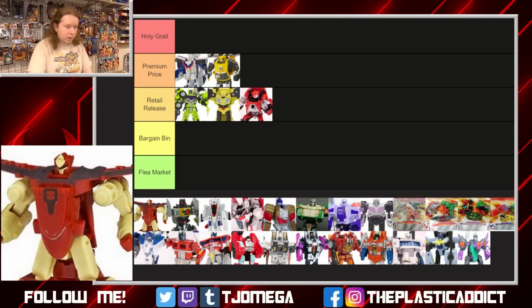So, interesting one here. Fireflight, who doesn't really have Fireflight's color scheme. There's no Aerialbot with beige. It comes across like they really wanted this to be Powerglide, but didn't really have the trademark at the time. And frankly, even Powerglide doesn't really look like this, so that's stretching it a little bit. But as it is, I don't think it's a bad looking figure.